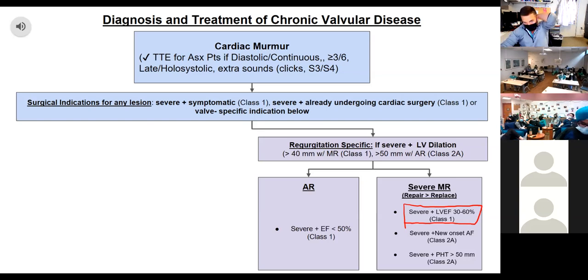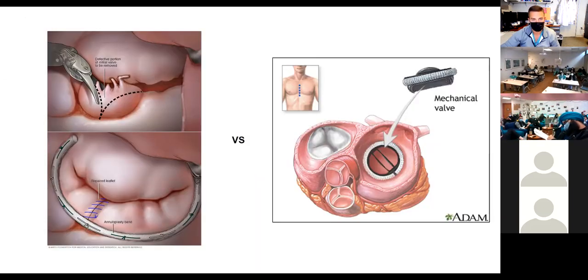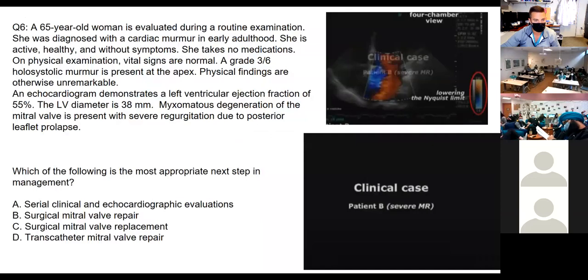The LV can be a little less dilated than with AR. And there are all these other indications: you may do it if they have new-onset AFib, or if they have pulmonary hypertension. I think it's probably because the prognosis of mitral regurgitation without fixing it is around 50% mortality at 5 years, though a lot of studies differ. So it seems like you're a little more aggressive with mitral regurgitation in general. All right, and the next part is kind of a twofer.